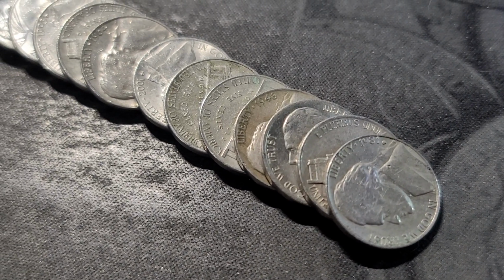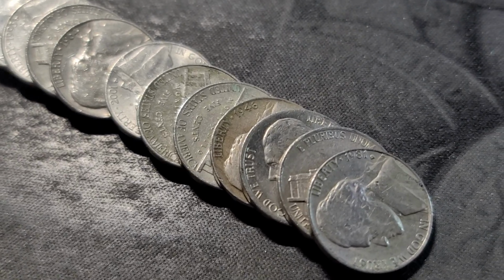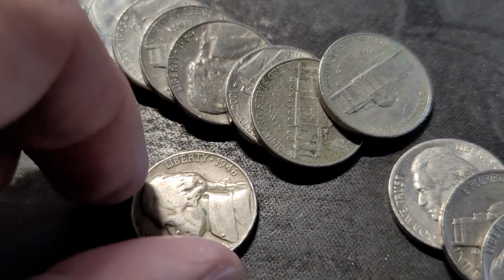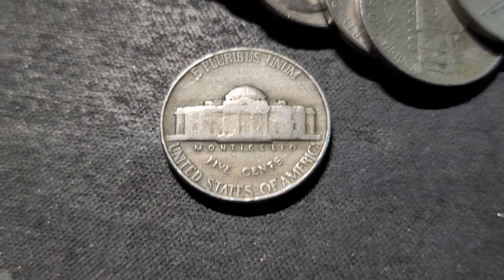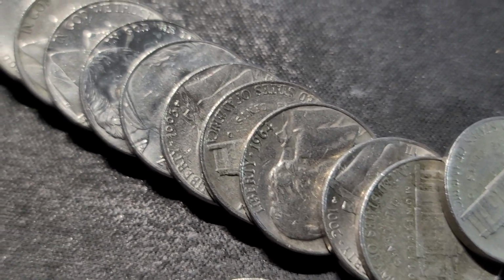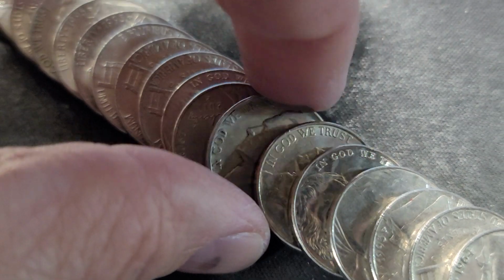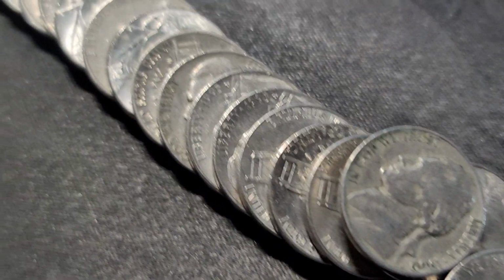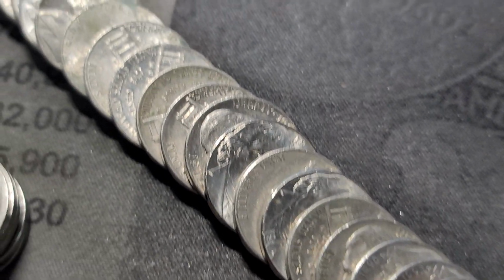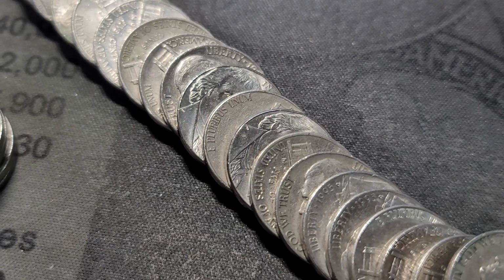All right, just flattened out roll 67. And we have our next 40s find. 1946 out of Philly. And I don't think I saw anything that was staring out at me here. Nope. All right, I'll bring you back in on our next find.